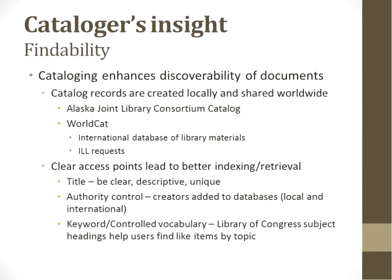So why should all of this matter to you? Cataloging enhances the discoverability of documents. When we create a catalog record, we're providing another tool for discovery and making your documents more readily available to Alaskans. Our records are part of a statewide joint library catalog, which includes 74 public, academic, special, and K-12 libraries and serves 65% of the population in Alaska.